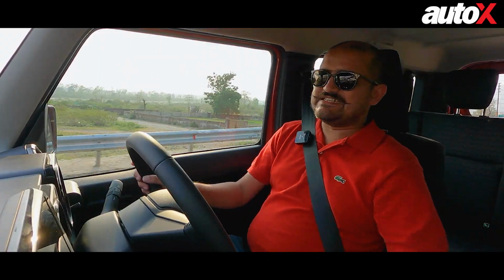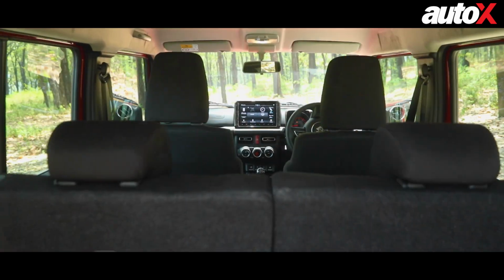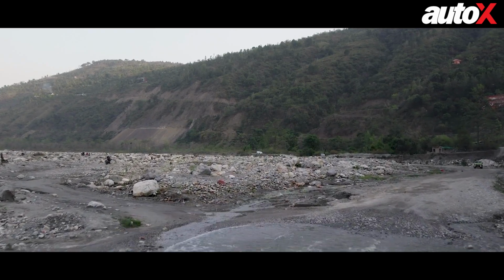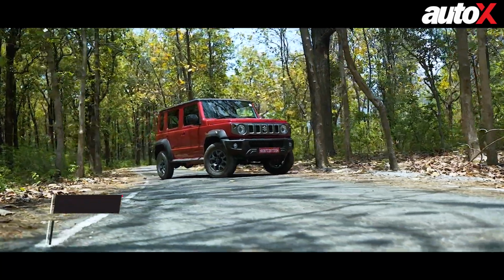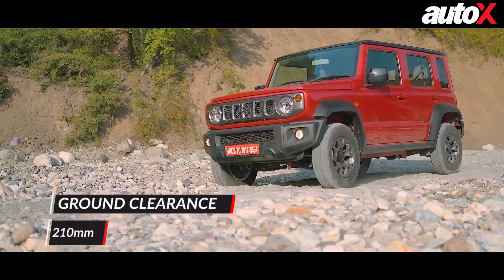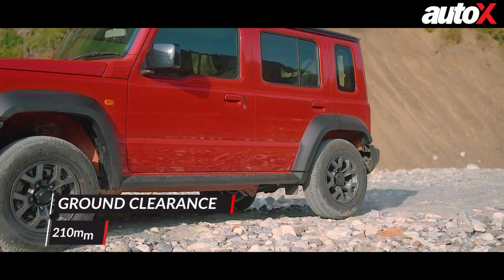Now that we've seen the design of the Jimny, the space, the practicality, comes the most important part, which is the driving. The Jimny is based on a ladder frame chassis. It's got four-wheel drive hardware. It's got 210 mm of ground clearance.